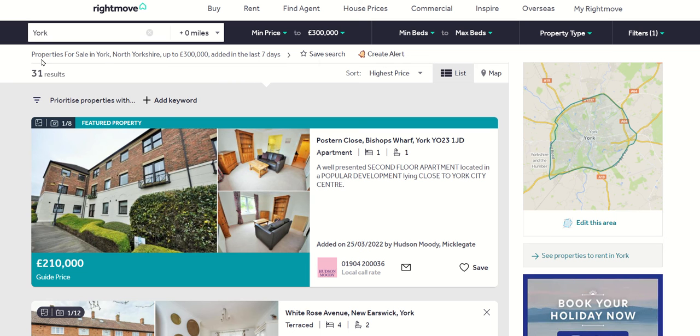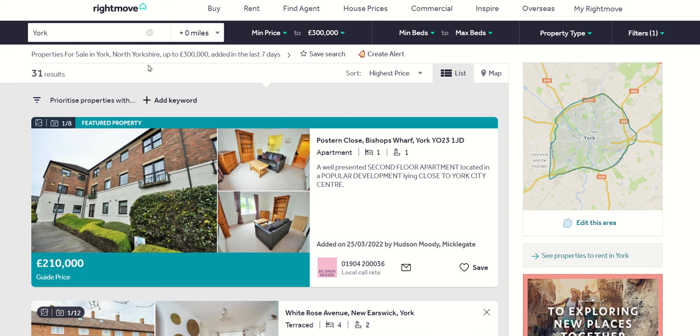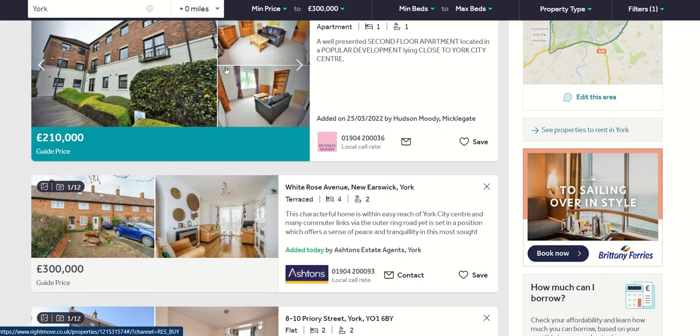Just to give you a heads up, as you'll see, I'm already on Rightmove at the moment. We've got 31 properties which have been put on the market in the greater York area within the last 7 days, totaling up to 300 grand. So let's get onto it.